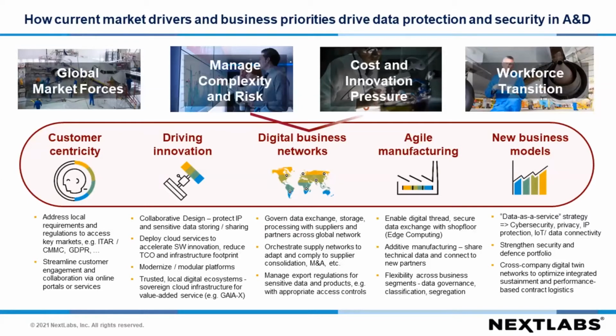And finally, A&D firms look at ideas like turning data into a product for future revenue streams. And this will have companies look into topics like data acquisition, storage, or ownership more holistically. And that in alignment, of course, with customers and partners. And that's another example where we see that secure, trusted networks will make a difference: to optimize outcome-based contracts, such as performance-based logistics, combining data from different sources.